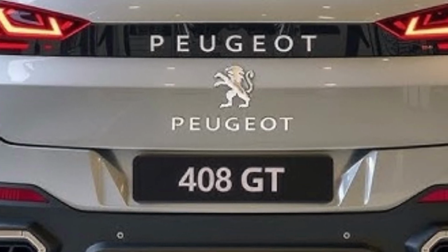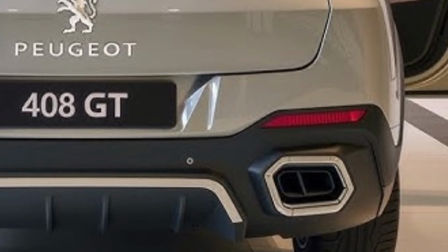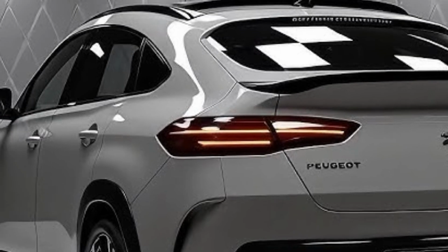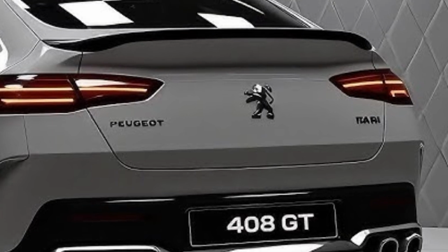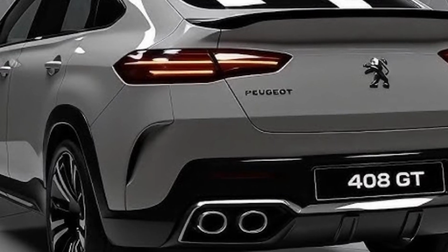In terms of practicality, the 408 GT holds its own. Despite the sleek roofline, rear headroom is decent, and the boot space is surprisingly generous at over 500 liters, expandable with the rear seats folded. For families or daily drivers who need style without sacrificing function, the 408 GT fits right in.